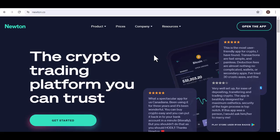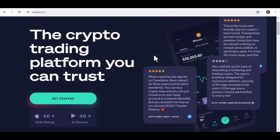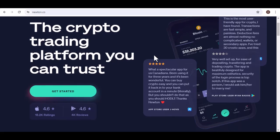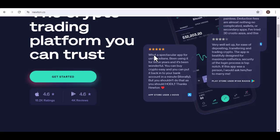Introduction. Hook: ever wondered if you can strike it rich without stepping foot into a bank? Or maybe you've heard whispers about a magical app that turns your phone into a financial goldmine. Well, today we're diving deep into the world of Newton and answering the burning question: can you really do Newton on your phone without going through the KYC process?